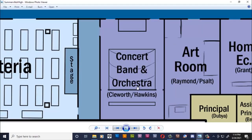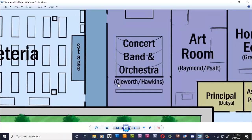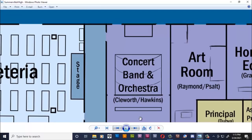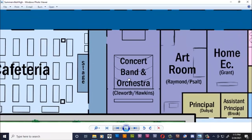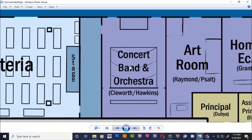Concert band and orchestra, another classroom that Cassidy loves. You know, Cassidy loves concert band. She has Miss Cleworth as concert band teacher. And Mr. Hawkins, he teaches orchestra, you know, those violin students and the cello students. I never took orchestra or anything. I had no interest in string instruments at all. But I did take concert band and jazz band back in middle school.